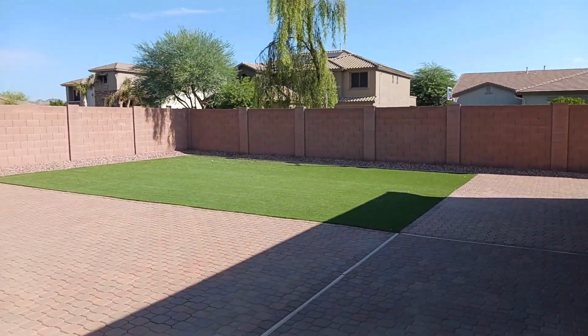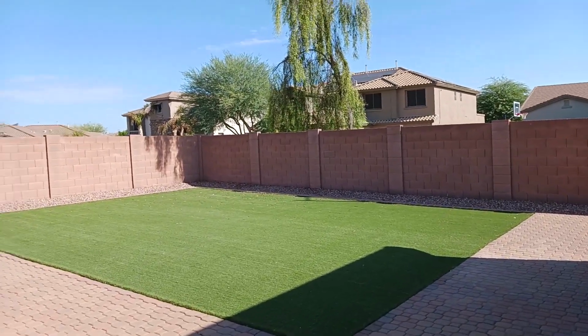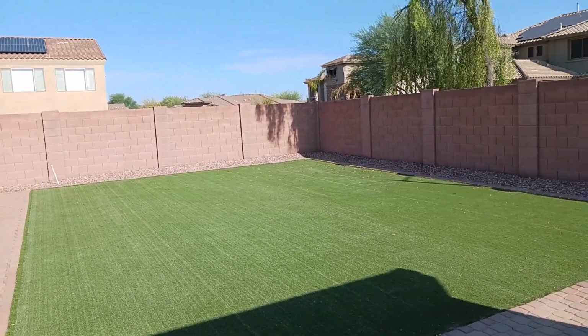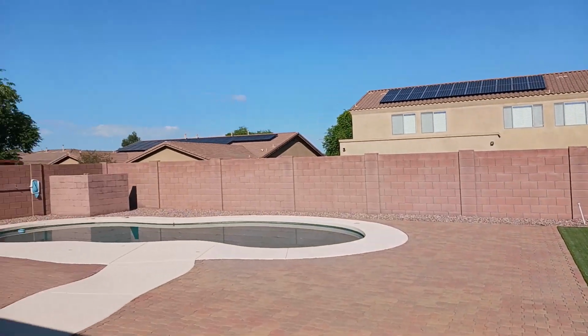And then you also get a really nice sized turf area. So if you have pets or anything like that, it can kind of give them like the grass feel without actually having to have any maintenance for it, which I would consider that a win-win. So you can see you have an amazing, really, really cool, really unique backyard as well.